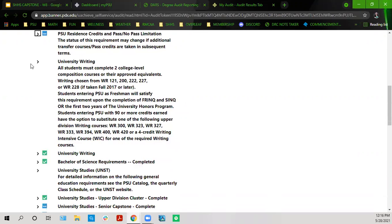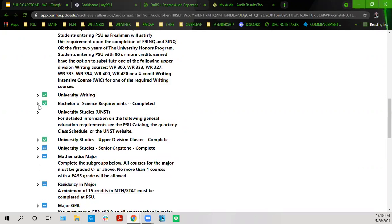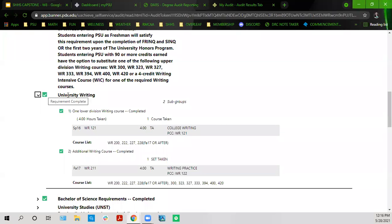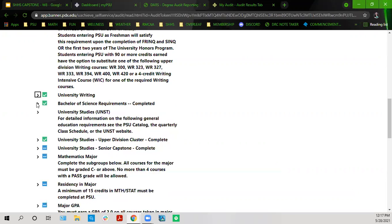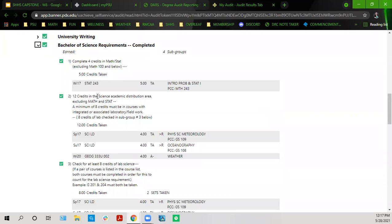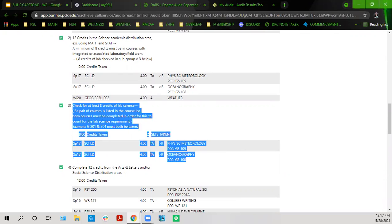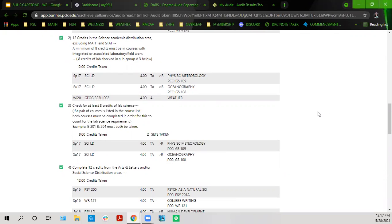Other things you may see at your university: writing requirement. Here we go. So I have a green check. I've done that. I had to take 2 writing courses. I took both of those at PCC. So that is satisfied. My Bachelor of Science, this is where you're going to see your science credits, or if you have a Bachelor of Arts, you're going to see your foreign language credits. So 12 credits in science, 8 of which have to have a lab attached. So my meteorology and oceanography classes also had labs attached. So I satisfied both of those requirements.